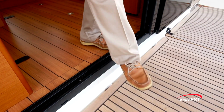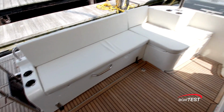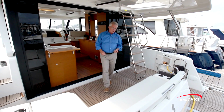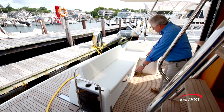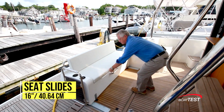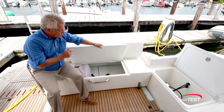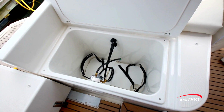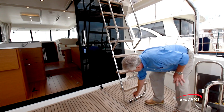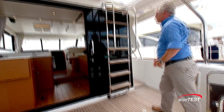Down 6 inches into this gathering area, and now look at, we have L-shaped seating going across the stern and the port hand side. Might seem a little bit cramped at first, but take a look at this. We can simply undo the 2 bolt latches in front, and then this entire seat slides back to give us much more usable space. There's storage underneath the seats, including propane storage. And notice that we could expand on the usable space in the cockpit by swinging the ladder forward.